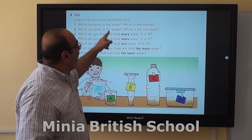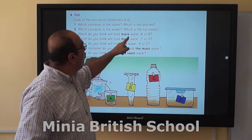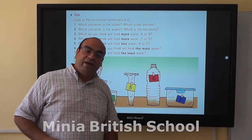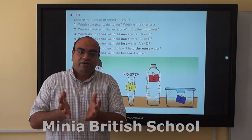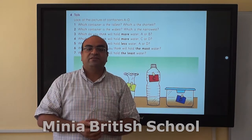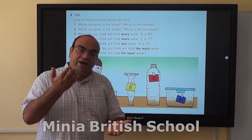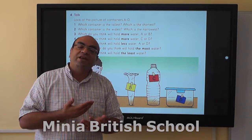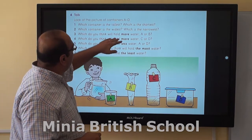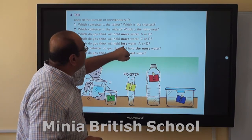Which container is widest? That's this one. Which do you think holds more water? More and less here is also a way or an adjective to compare with, because more and less, we need to put a noun after to talk about quantities. More what? Maybe, in this case, we can say water. More and less, these are adjectives we can use, but we need to write a noun right after. So, which do you think holds more water? Which do you think holds less water?